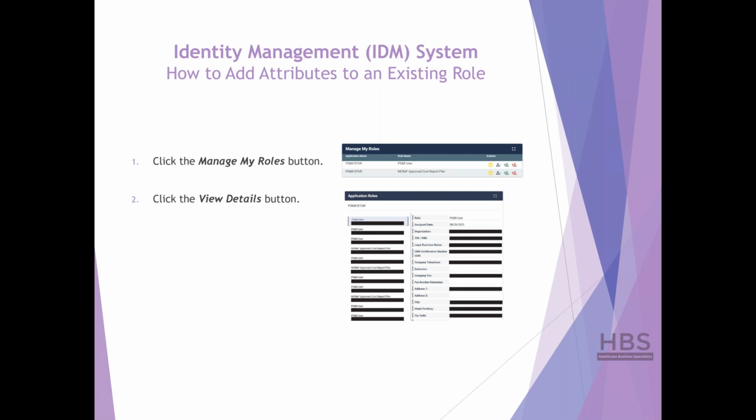So this next topic we're going to cover will be how to add attributes to an existing role. To view your roles, you'll want to click the Manage My Roles button that was on the IDM self-service dashboard at the very beginning. And once you click that, it's going to show you this little top section that says Manage My Roles. And as you can see on this screenshot, I have 2. I have PSNR user and then MCREF authorized cost report filer.